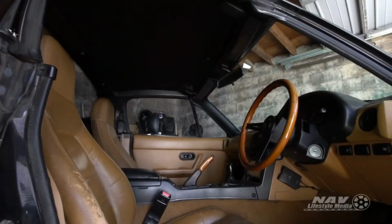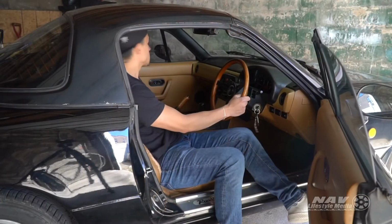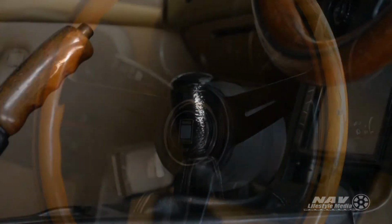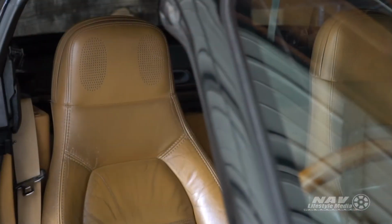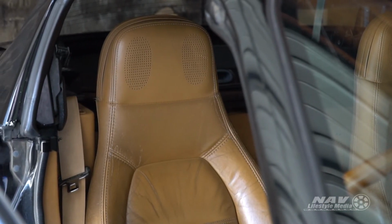So the car is right-hand drive, and the V Special package comes with power windows, power steering, air conditioning, a Nardi steering wheel, the Nardi shift knob, and it also comes with the wooden handbrake. It's got the tan leather interior in it, which is pretty cool because it's got speakers in the headrest, which I still have yet to wire up, but I know they're there and I know that they work.